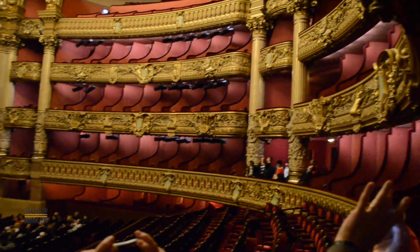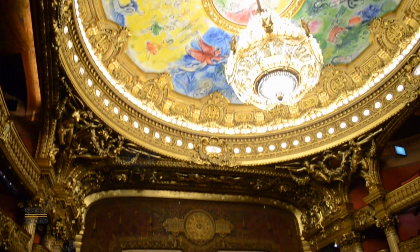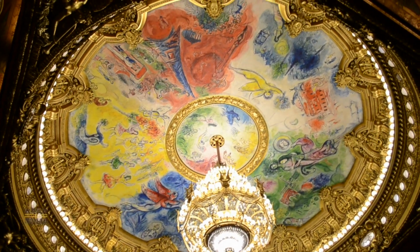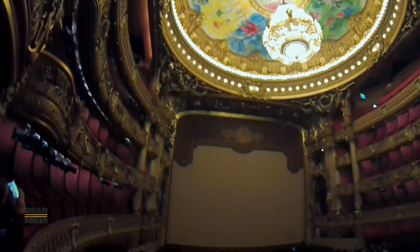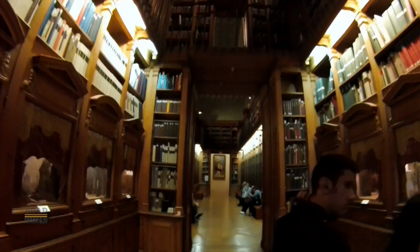And here we get a slightly better view and see the stage, which at the time was one of the largest in the world, and the 7-ton chandelier designed by Garnier himself, and the ceiling painted by Chagall in 1964. It is installed on a removable frame under the original painting. The auditorium is an Italian-styled horseshoe, although some might call it French too because of the decoration.